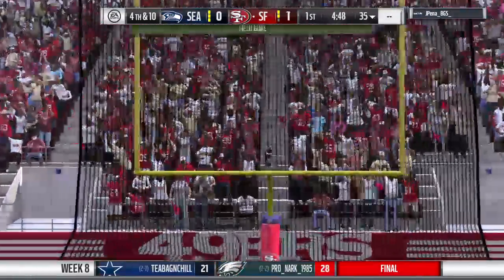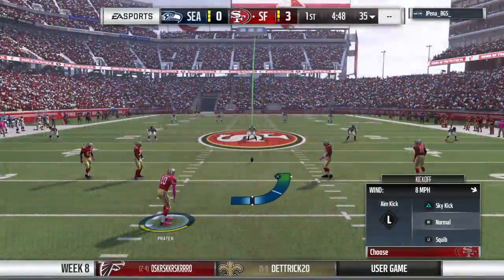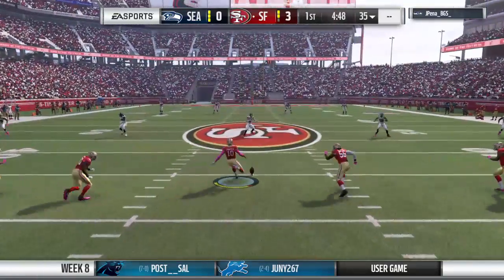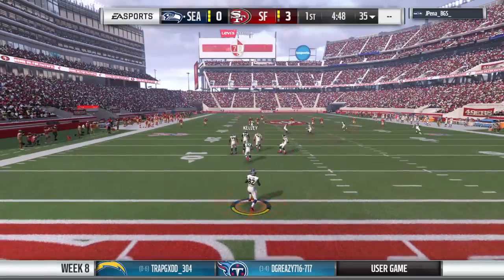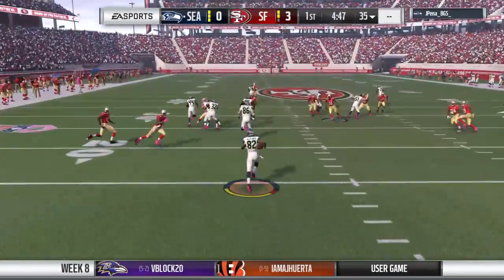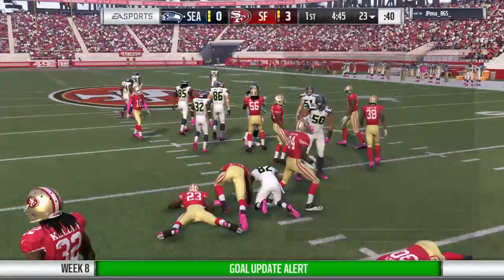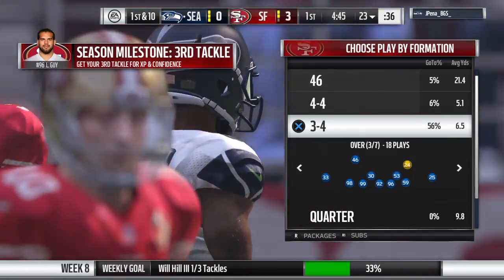And Prater's kick is on the money. It's good. And the 49ers take a 3-0 lead. A little bit of a lower trajectory there on the deep kick, and it worked. Had to do it because he had to drive it out low because of the length of the kick. Able to do that, got it above the defense and over the post. And he'll get across the 20 before he's brought down at about the 23-yard line.